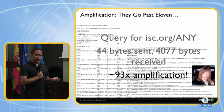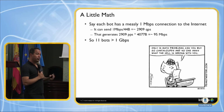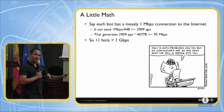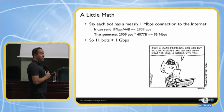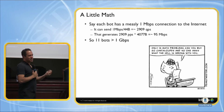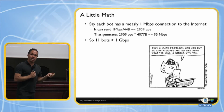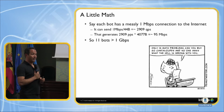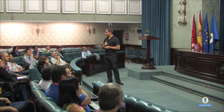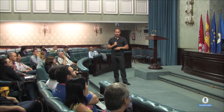So you can imagine, if you can send a lot of queries to those open recursive name servers, you can move the burden of conducting the DDoS attack to the open recursive name servers. Let's say, for example, that you're generating queries from a botnet that's under your control, and each one of your bots, conservatively speaking, can send about a megabit per second upstream. Over that megabit per second connection, you can send about 2,900 of those 44-byte queries every second. And that'll result in about 95, actually about 93 megabits per second coming back from the open recursive name server to the target. So every 11 bots you have generating traffic is about a gigabit per second.